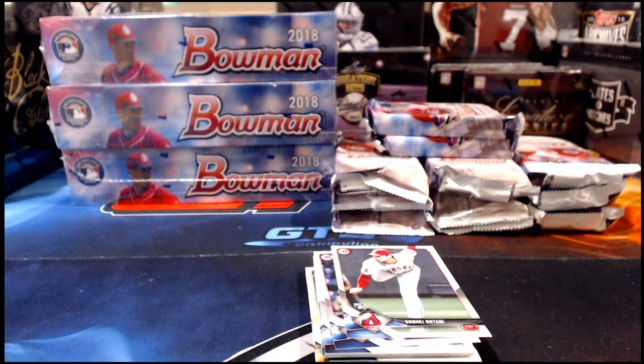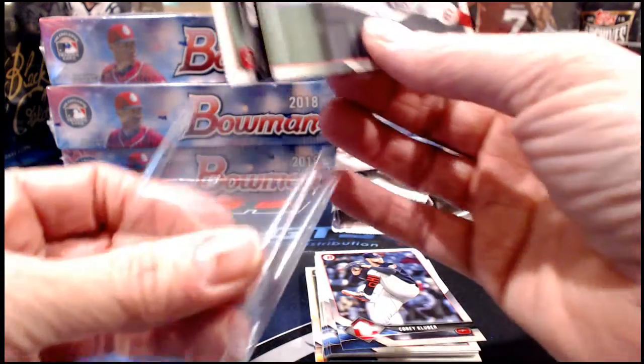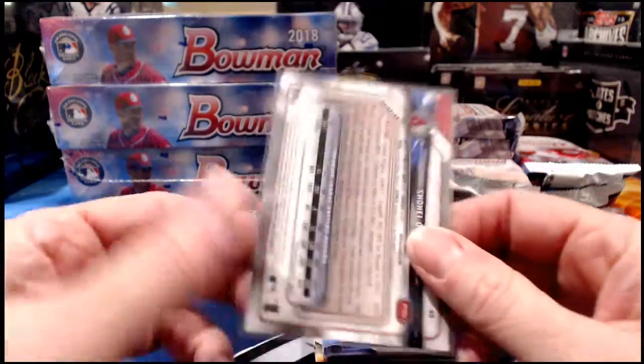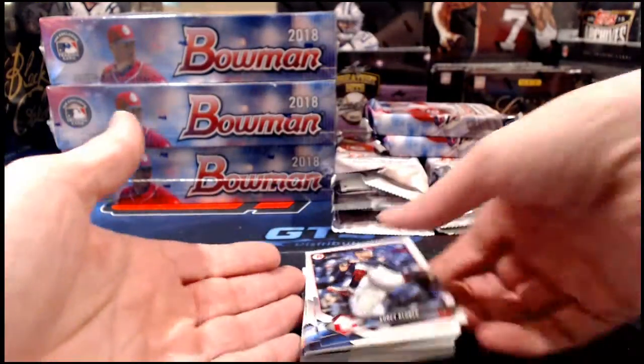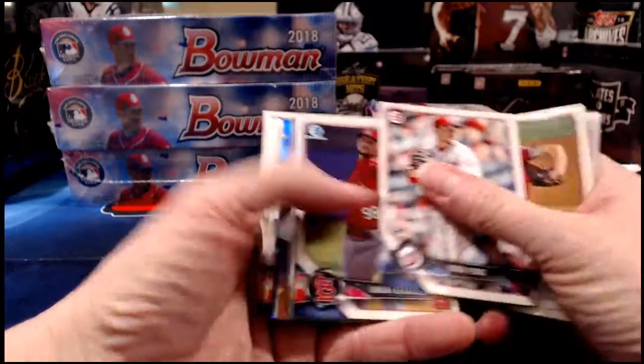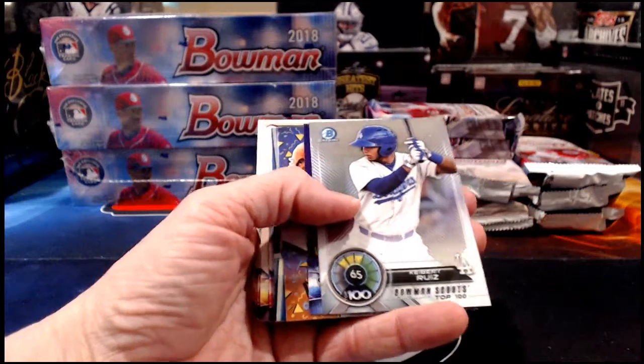And I'm going to get out a few sleeves here so I don't have to dig in that little pack every time. In general, I've been finding one Ohtani paper base per box, so I expect that's probably going to continue tonight, but we might have a slightly different ratio in jumbo, so we'll kind of feel our way through that as we go along.